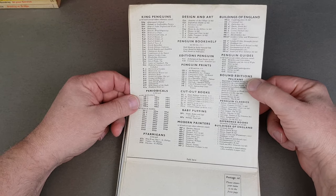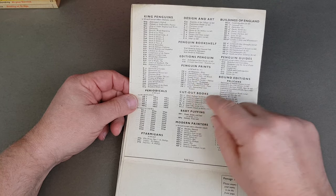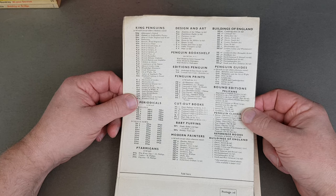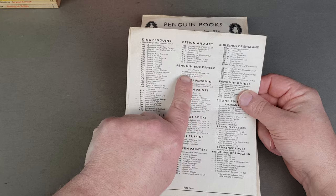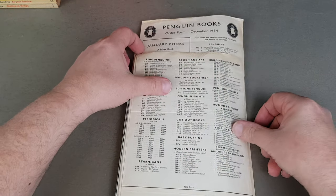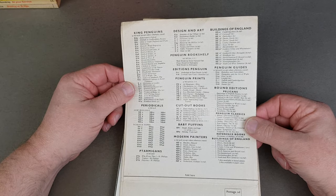Periodicals there. Bound editions. It's the hardbacks, the Penguin Prints. You never see those. You just never see them. Oh, look, the Penguin bookshelf. Wall model in solid natural oak. Those are the ones which just look like shoeboxes, don't they? Those ones. Wow.